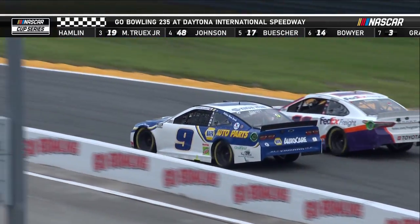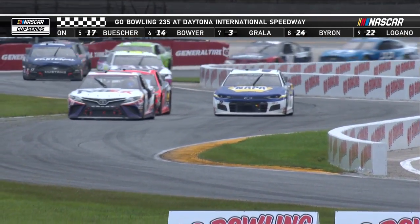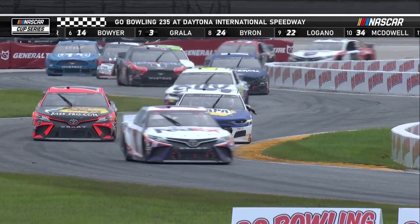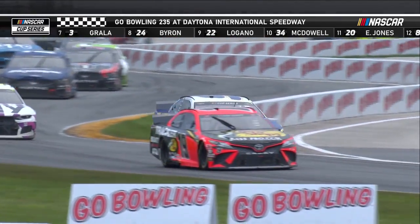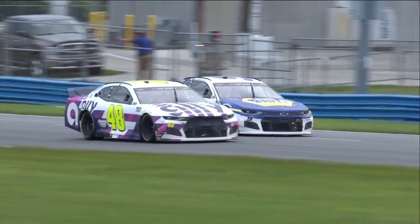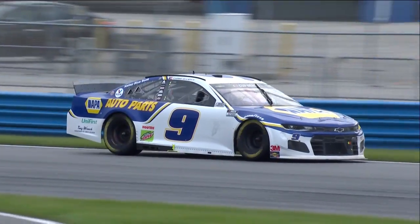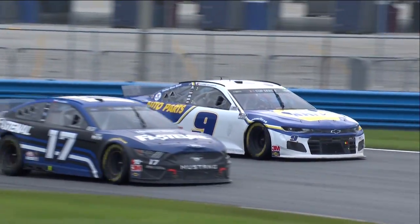How good is Chase Elliott on road courses? Denny Hamlin, Martin Truex Jr. both acknowledging what just took place there. Jimmy Johnson coming home in the 4th position. A good run for the 7-time champion.